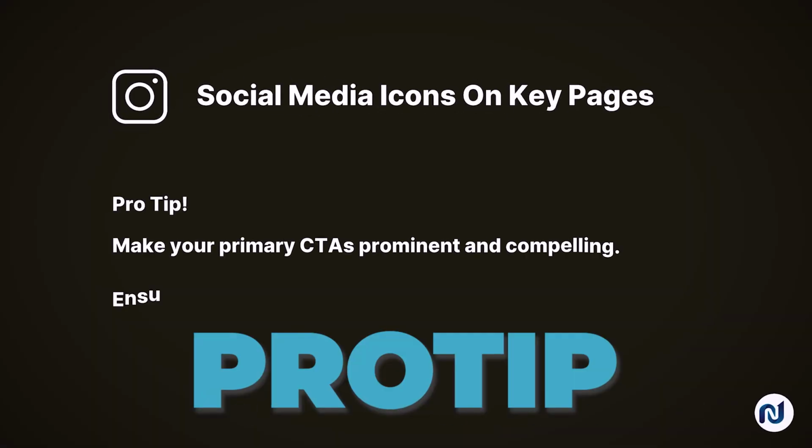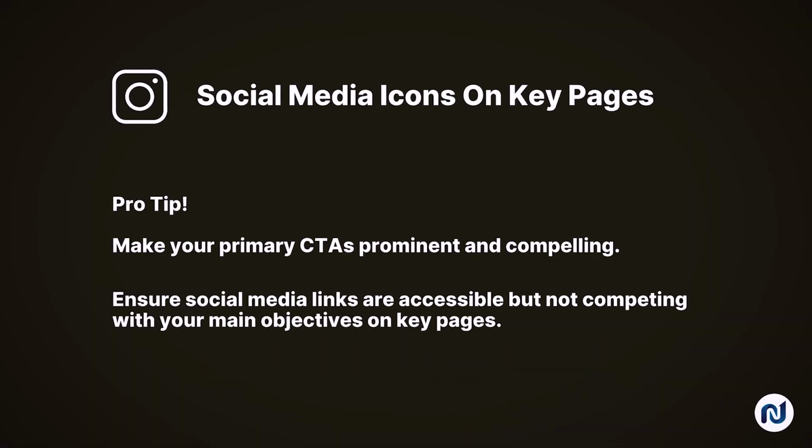A study by Kissmetrics shows that reducing distractions can improve user experience and conversion rates. So, as a pro tip, make your primary CTAs prominent and compelling, and ensure those social media links are accessible, but they're not competing with your main objectives on key pages.